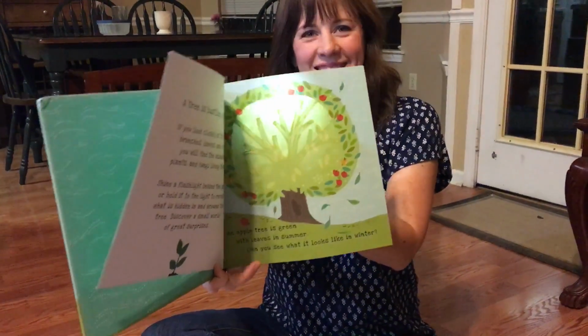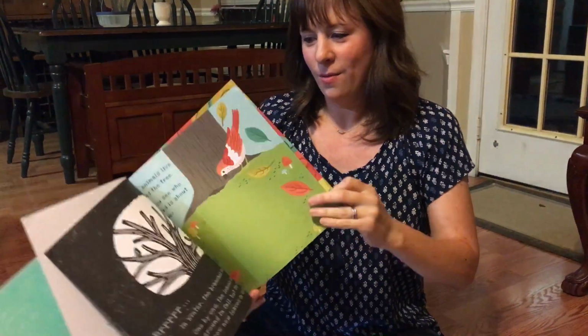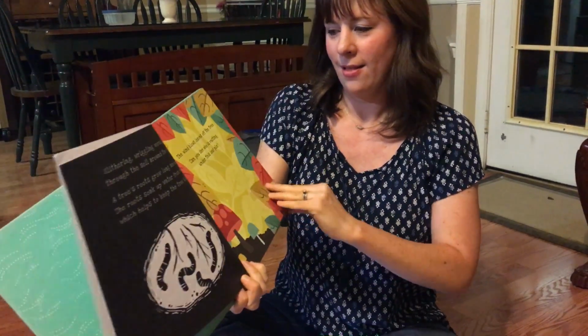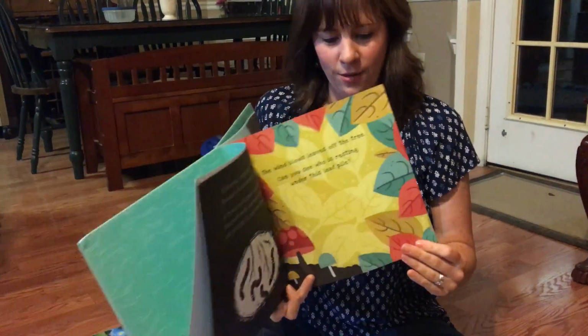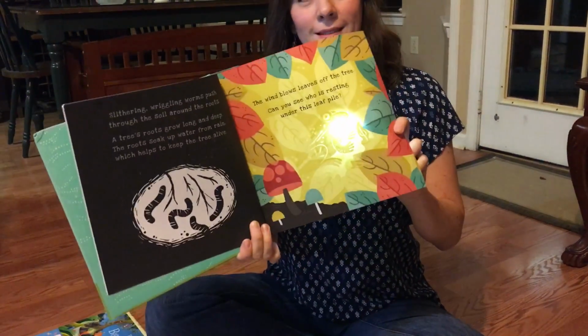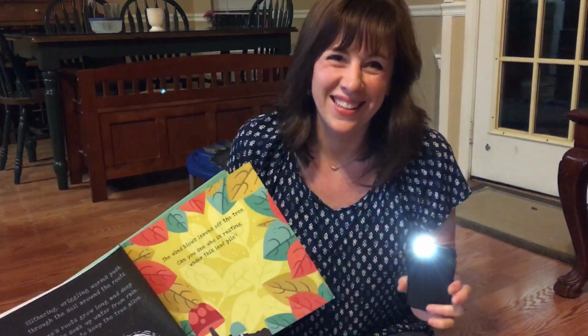It's amazing. Let's see if I can find another one. What does the bird see under, wait, excuse me. What is in the, what are in the leaves? Let's figure this one out. What is it? A frog. I mean, I'm getting excited about it.